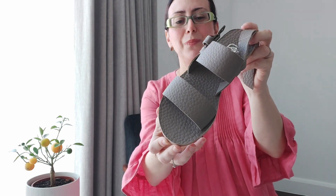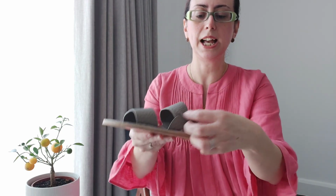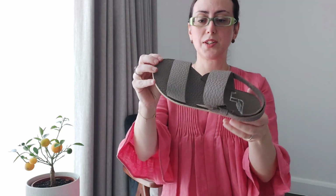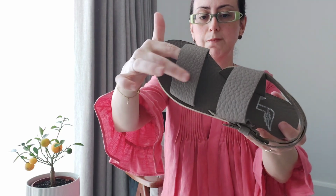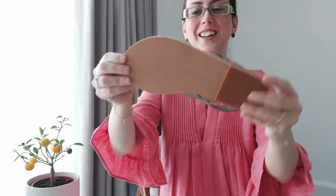So this is the color. This is a size 36. And it closes. Actually, I've tried this on and it is open. Let me show you the other sandal. Oh, the sun again is playing hide and seek. So this is the other shoe that is closed, and you can see it has two pieces of leather. The leather is very soft. It's a little bit grainy. Handmade in Greece, it says at the back, obviously.